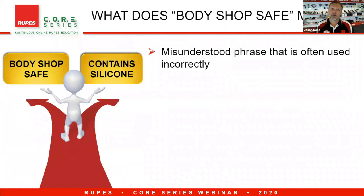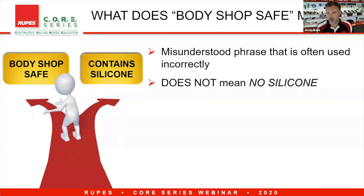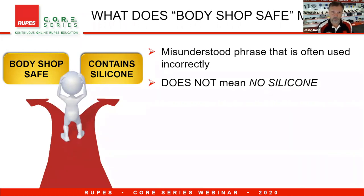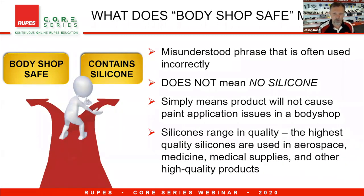Body shop safe is a very misunderstood concept, and it's actually used many, many times incorrectly, because it does not mean that the item does not contain silicone. That's not what body shop safe means. In fact, what it means is that that particular item can be used in a body shop environment without issues, without contamination, and without problems. That's what body shop safe means.